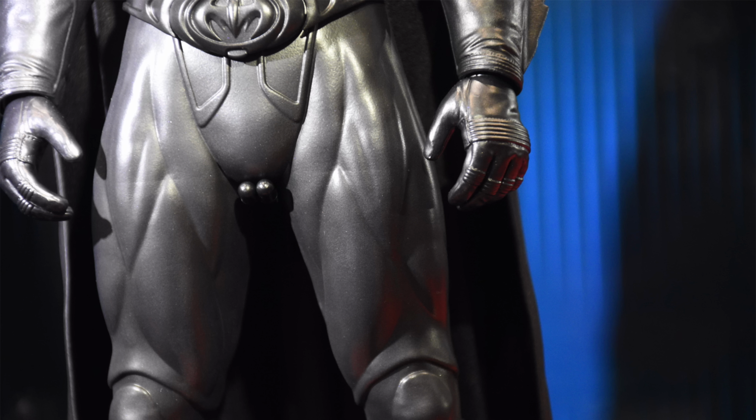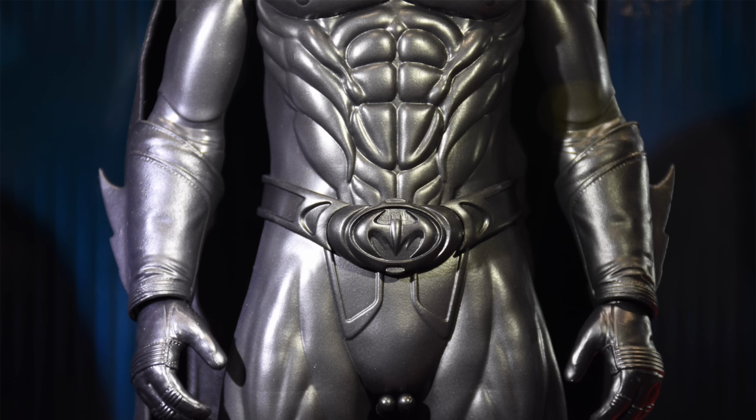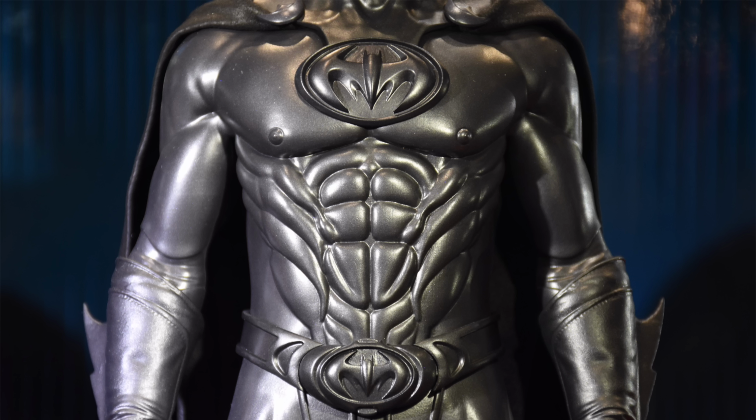Some early pictures of this at the convention did make it look like it was just all black, but it isn't. It does have that signature metallic icy blue effect on the surface. It's only visible from certain angles, like right there, you can see that metallic blue. Just depends how light is bouncing off it, then the blue presents itself.